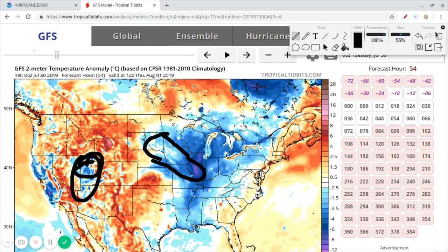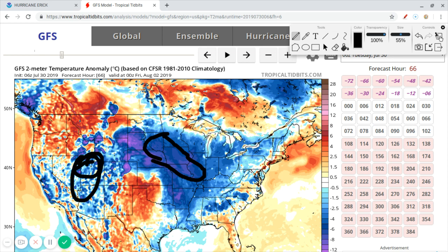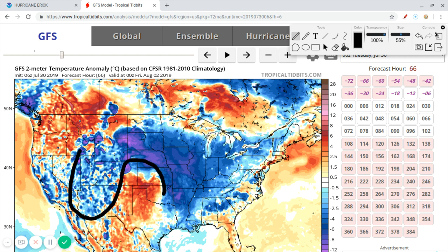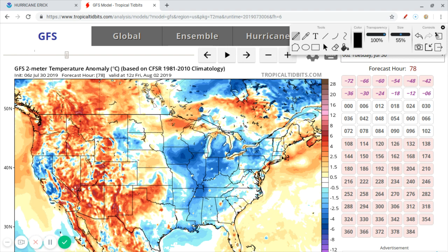And let's skip ahead a few more hours to Thursday afternoon. You can see this air is getting in Arkansas now. And just look at this huge block of below average temperatures. Now it's even getting into Maine. And so that's bringing some heat relief for the Maine area in the Northeast. But look at this big block of below average temperatures, even much below average by Wyoming, Rapid City, the Black Hills.